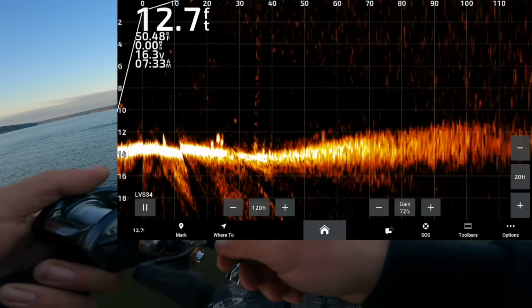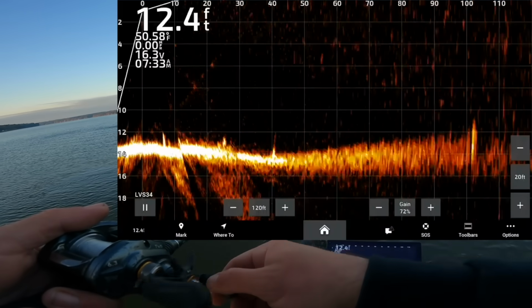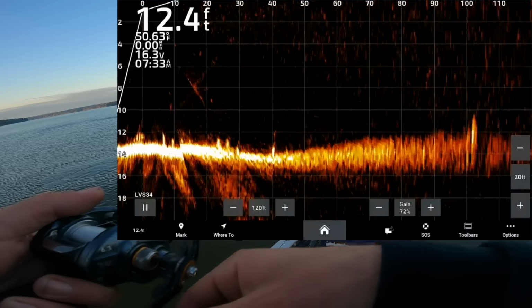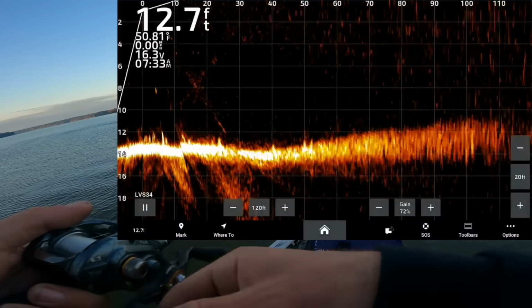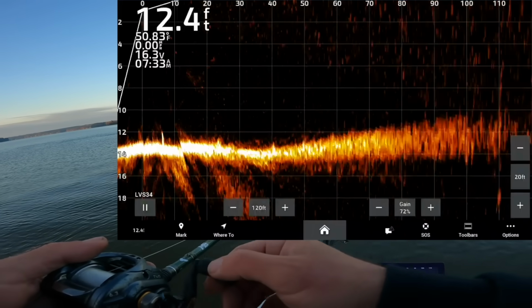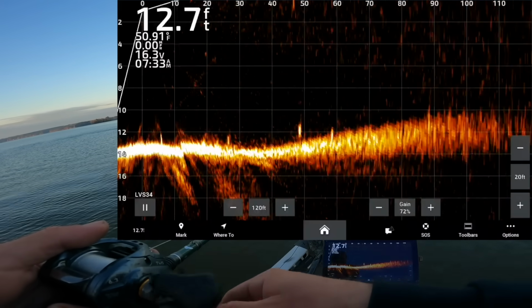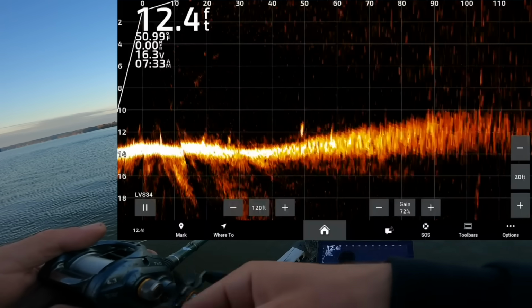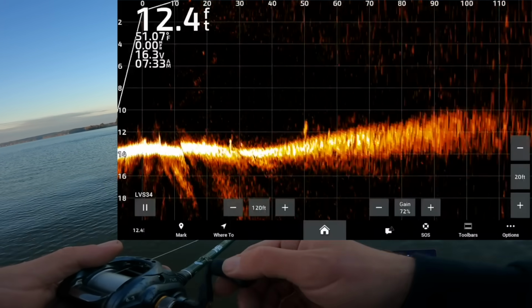This is a fast sink. I might actually put on a medium sink so I can work it slow. Sometimes these fish, when it's cooler outside, they just need a second to follow that little hangover. But we'll let the fish tell us what retrieve speed they really want today. I just like how it looks down there. There's my hangover at 70 feet.